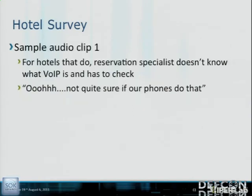Okay, I just have one more question. My boss has a preference for hotels that have a voice over IP. He likes the convenience and special features of this type of phone. So do you provide those in your guest room?